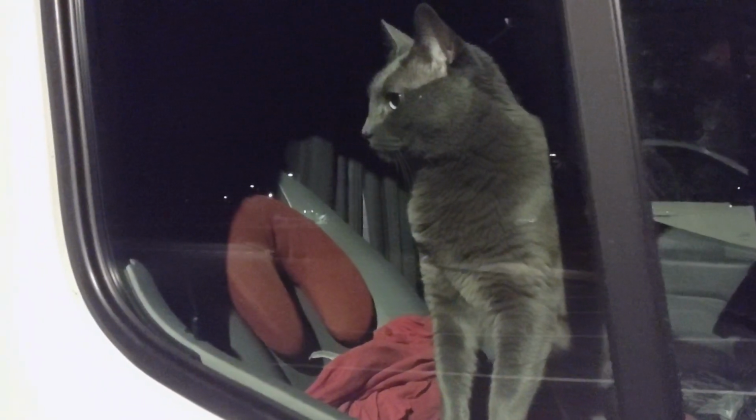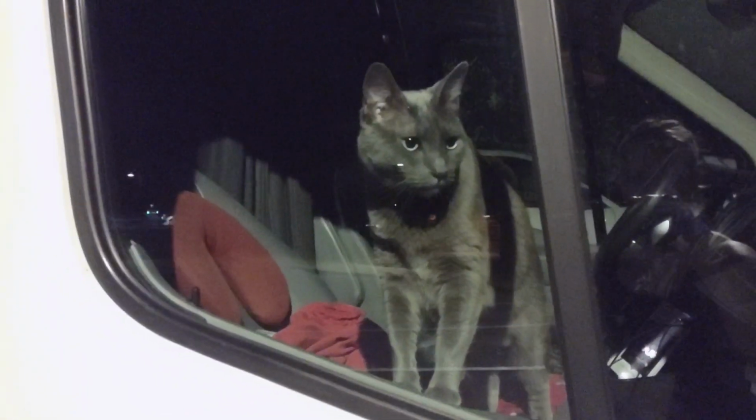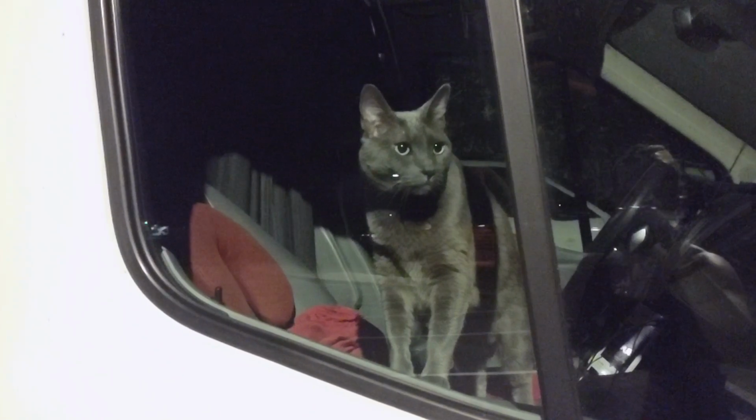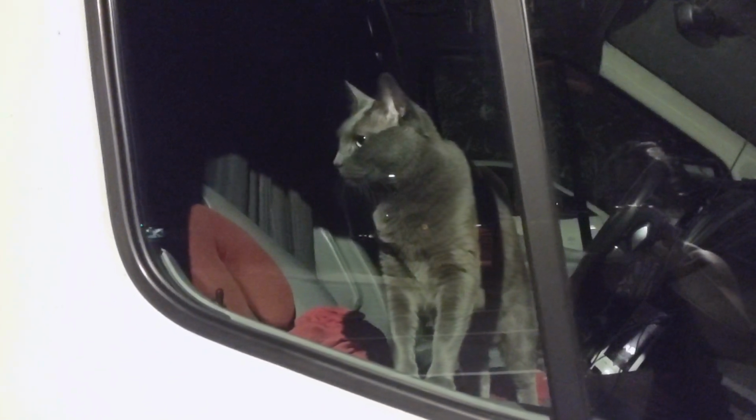Well, unfortunately, the walk didn't last long at all tonight. I think it's because a big tractor trailer went through here, and there must be a bump or something. They go boom as they go over, and I think she heard that a couple times. So she was not having that.